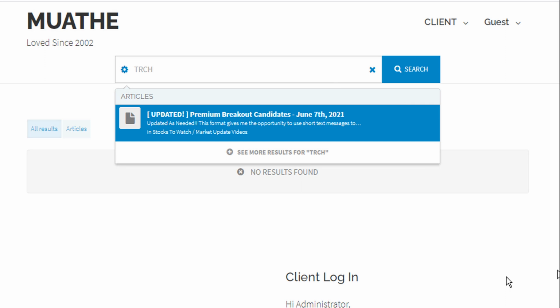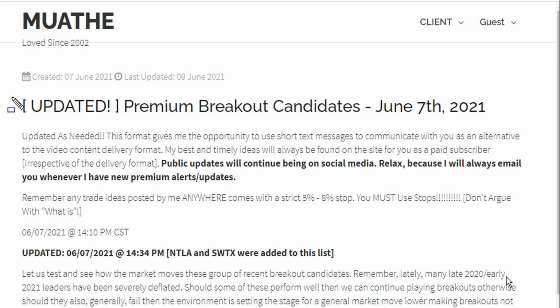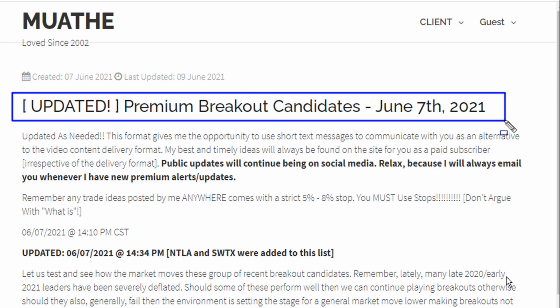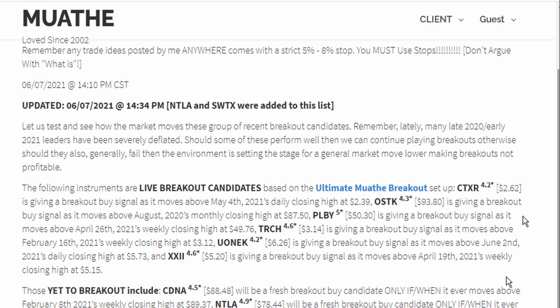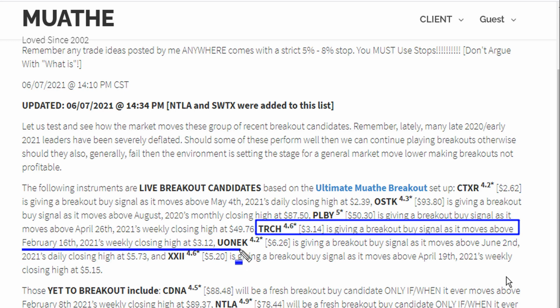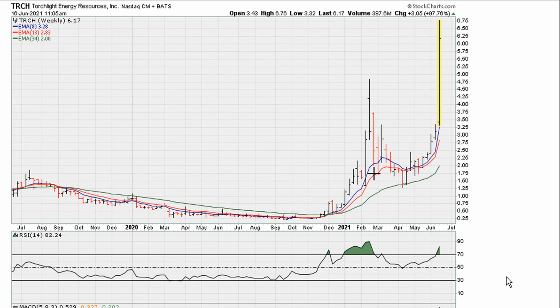Now, if we take a look at the breakout price, we'll see that the stock is mentioned again June 7th, a couple of days ago, and we can see the breakout level for this stock, TRCH, was at 3.12, as you can see here. So that was the weekly breakout level, and I'll show you the chart in a little bit.